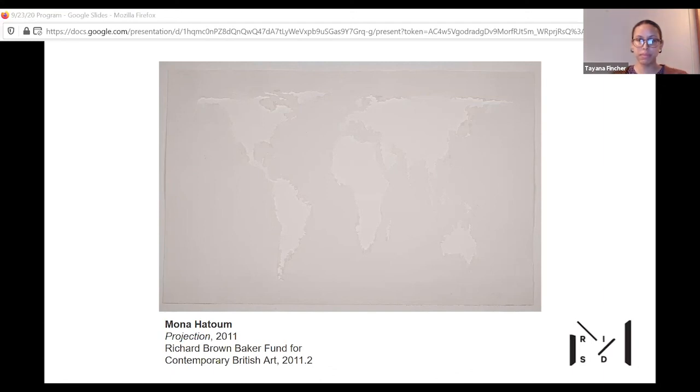What's really, as Tayana mentioned, you have the continents that are sort of erased. And so what you have is just these edges of the continent that you see. And how she achieved this is, when you're making a paper, you have a screen and you have a deckle. And she used what we might describe as a high relief watermark.